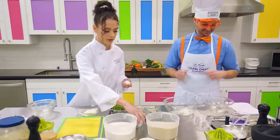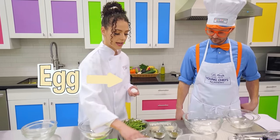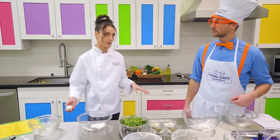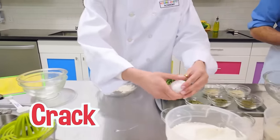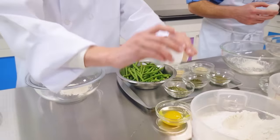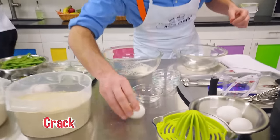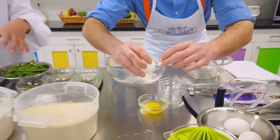All right, next we're gonna wanna crack an egg. Okay. So at Young Chef's Academy, we crack an egg using the table, not the edge of the counter, so that it doesn't get all over the floor and miss. Okay. You want to crack hard, whoop, and use your thumbs to break open the egg, just like that. Perfect. You'll want to put the shell in a separate bowl. Okay, here we go. Let's use the table. There we go. Great job, Blippi.